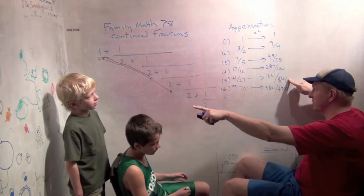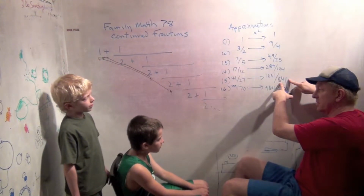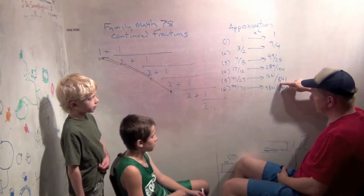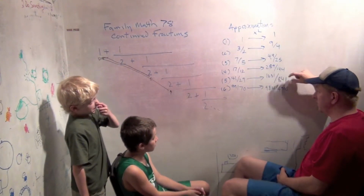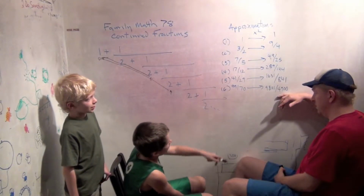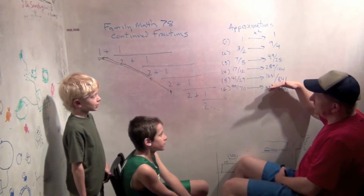Do you know what 841 times 2 is? Well, what's 800 times 2? 1682. If I multiply this by 2, I get 1682, which is really close to that. So this fraction is also about equal to 2. And 4900, do you know what 4900 times 2 is? 9800. How about that? So when I square all of these fractions, I get something very, very close to 2.